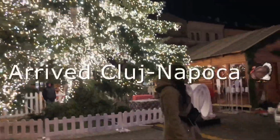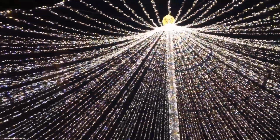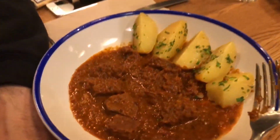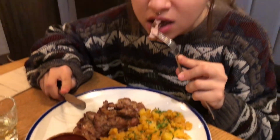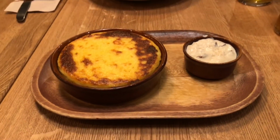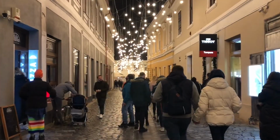Nice. Hello, Christmas Dip. Christmas Serbs. Looks good. What do we got here? Transylvanian goulash. We have Romanian shiznit. This is Romanian coup something.